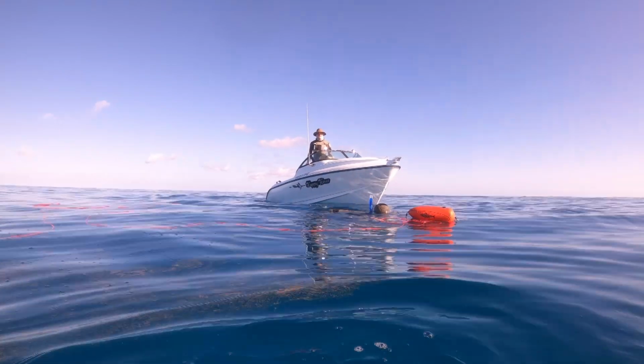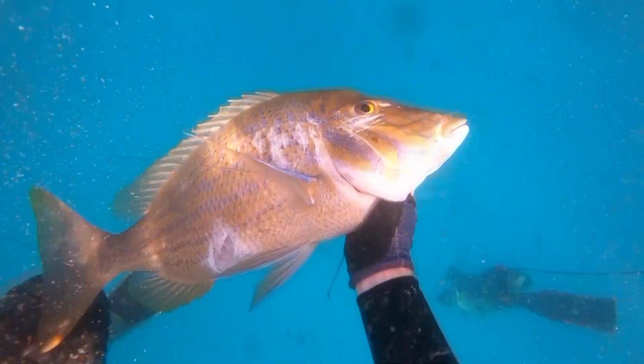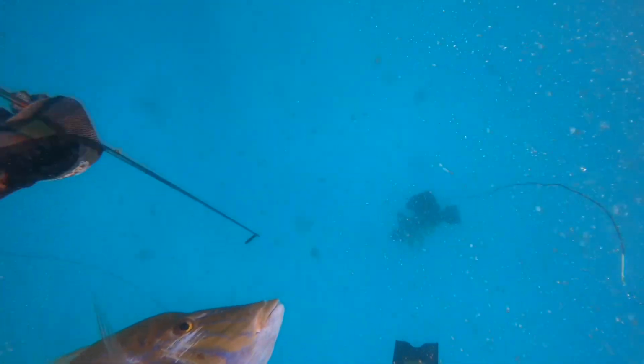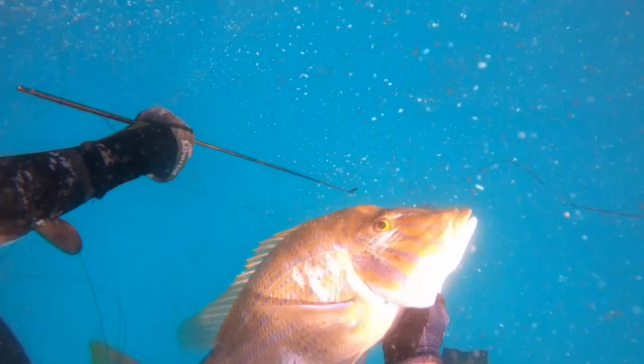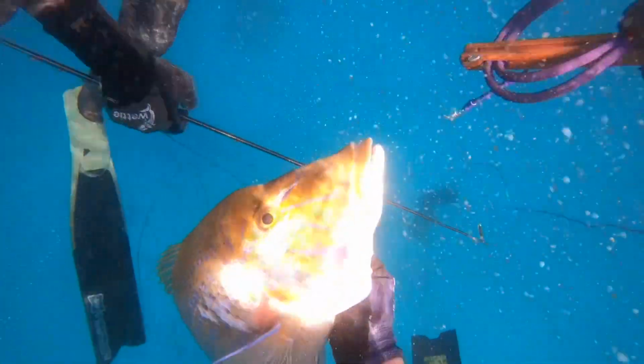Oh, I got a really nice spangled. This fish was something like 72 centimeters, I think. I didn't think I would beat that anytime soon, but a few months later I managed to land a much bigger one in New South Wales waters as well, which was unreal.